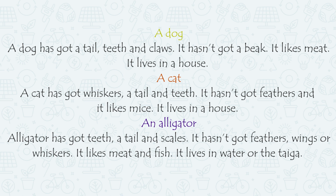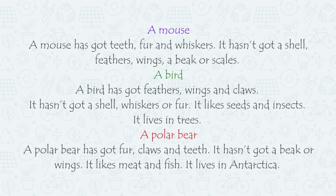An alligator. An alligator has got teeth, a tail, and scales. It hasn't got feathers, wings, or whiskers. It likes meat and fish. It lives in water or tiger. A mouse. A mouse has got teeth, fur, and whiskers. It hasn't got a shell, feathers, wings, a beak, or scales.